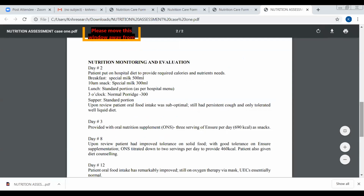On monitoring and evaluation, the patient was put on hospital diet to provide required calories and nutrient needs. For breakfast, we served special milk at around 500 mls. 10 a.m. snack, that is special milk, 300 ml. Then for lunch, there was a standard portion as per the hospital menu. At 3 o'clock, we served 300 ml of porridge. And supper, standard portion, as per the hospital menu.